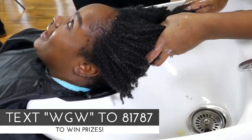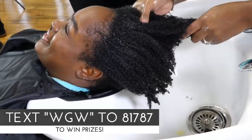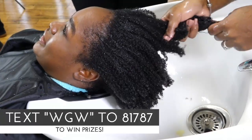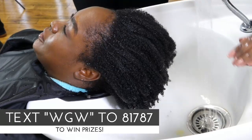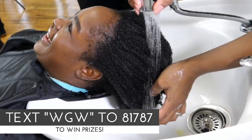But once I'm running it under really warm, hot water, yes, it feels buttery. Buttery soft. It's like, this is amazing. And then I apply product immediately after, and that's when I get my best results. So is the water warm, Andra? Yes.